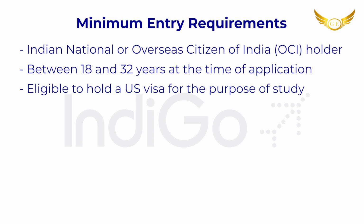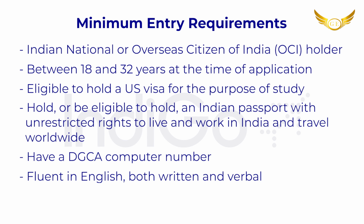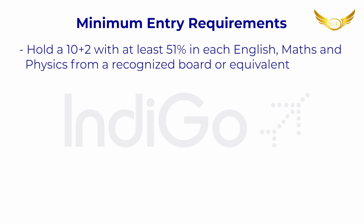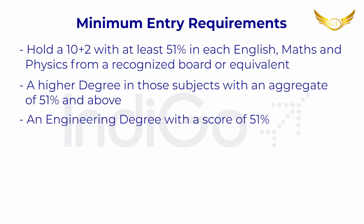You should be eligible to hold a US visa for the purpose of study, hold or be eligible to hold an Indian passport with unrestricted rights to live and work in India and travel worldwide, have a DGCA computer number, be fluent in English, both written and verbal, hold a 10+2 with at least 51% in each of English, maths and physics from a recognized board or equivalent university, or a higher degree in those subjects with an aggregate of 51% or above. An engineering degree with a score of 51%, again, is just optional.